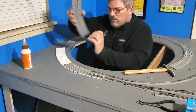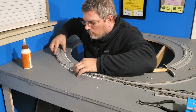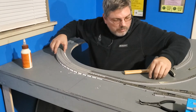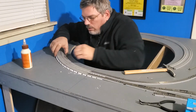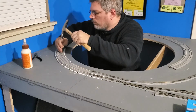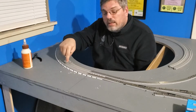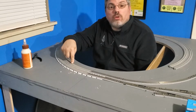So I have this piece, snap it into place. Now that it's in place, I'm going to put in a couple of nails just to hold everything where I want it. We talked before about nailing these down. I told you one nail per piece of track is pretty sufficient for holding the whole thing in place.